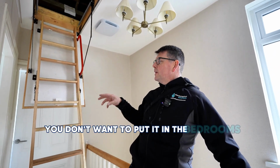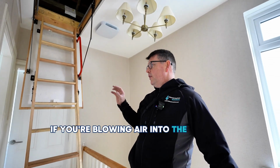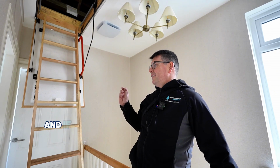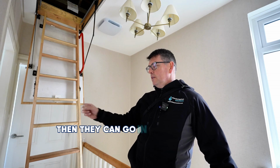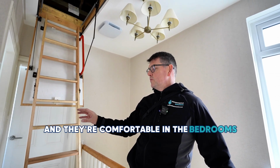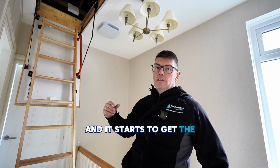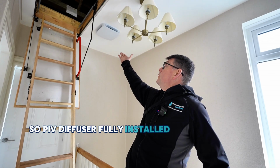You don't want to put it in the bedrooms because on the coldest night of the year, if you're blowing air into the hallway, it's getting it round the house. And if people do feel that it's cool in the hallway, then they can go in, close the doors, and they're comfortable in the bedrooms. Then in the morning time, then they open the doors up again and it starts to get the air flowing again. So PIV diffuser fully installed in the hallway.